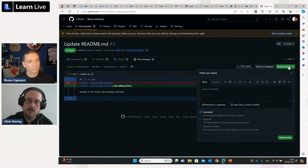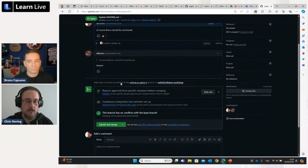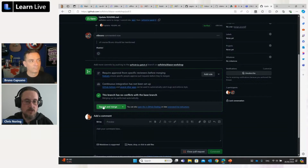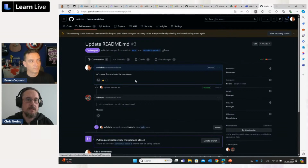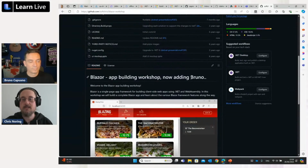And because I'm the one creating it and I'm the person who decides over this repo because I'm the creator, I can just go to the conversation and either select squash and merge, or rebase and merge, or create a merge commit. So I'm going to do squash and merge again. So at this point, it says merged and I have the merged status. And if I scroll down here, I can see in the README now how Bruno is mentioned in the repo.